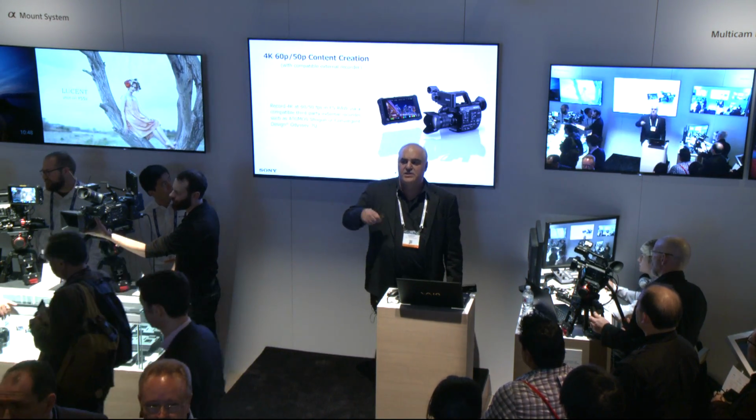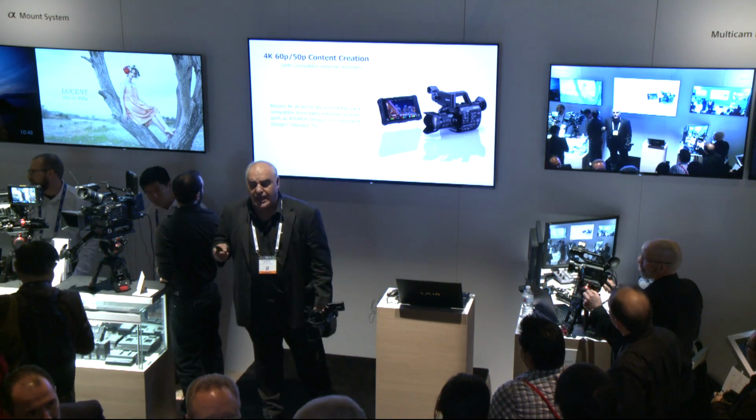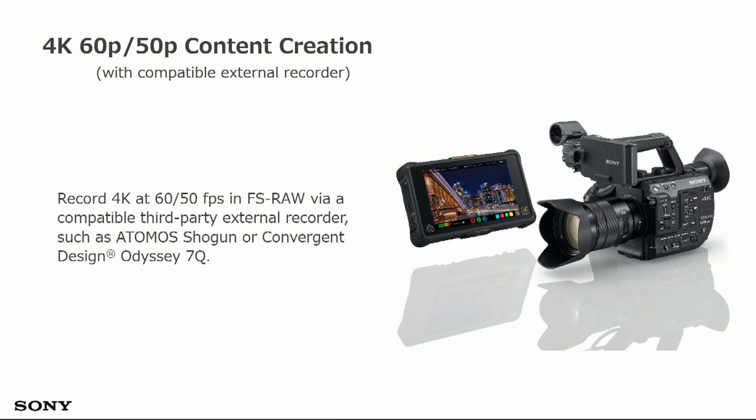You can, of course, externally do 4K at 60p continuous on an Atomos or Convergence Design or any external device available. Again, I want to remind you guys, once you go raw, select the raw output, it'll put out a 12-bit linear raw signal. So this is not 10-bit, this is not 8-bit that lots of these cameras at this price point and size will give you.